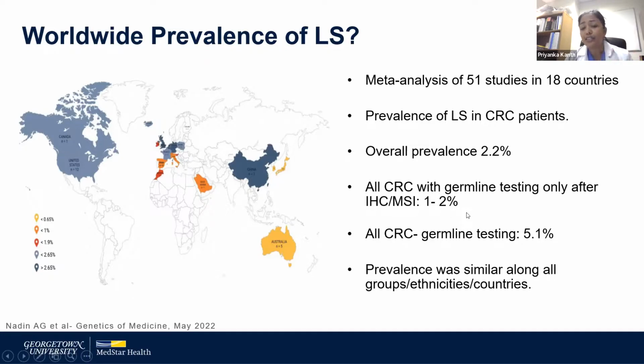And it varies by how you test them. If you did the usual route of immunohistochemistry and MSI testing and then germline, it was around 2%. But if you didn't go that route and just tested all colon cancers for germline, it was higher. But what they essentially found is that it is similar for any groups or ethnicity or countries. So it's not that it's highly prevalent in North America versus other countries. More countries, from South America and even India, have started doing the testing, so we'll have more data in future, but so far we think it doesn't discriminate among the ethnicities.